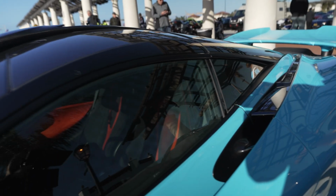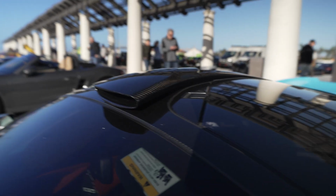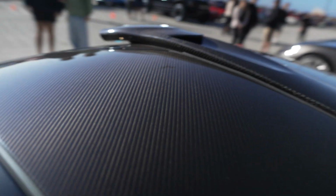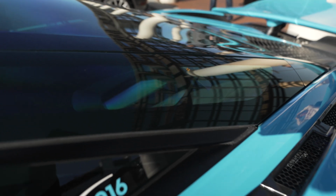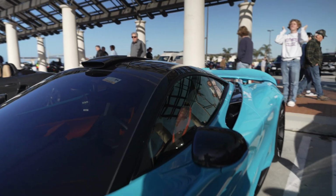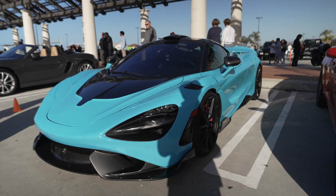And the only thing I really don't like about it is this fake roof scoop. Yeah, it doesn't work. Air goes in here and air comes out there. Doesn't cool anything. Does not go into the engine. So, as you can see, that is not a factory option. The owner installed that himself, or had a company do it.